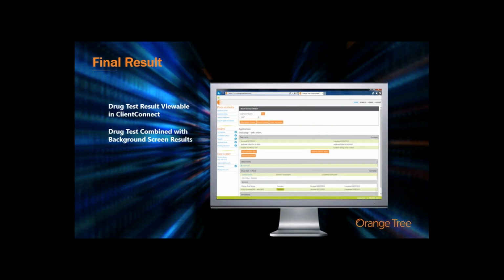And then finally, the final result. The final result would still be viewable within Client Connect. If it was ordered in combination with a background screen, all of those results would be combined into one and viewable as one order.